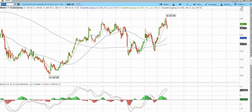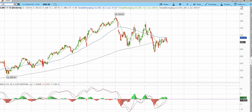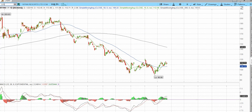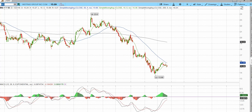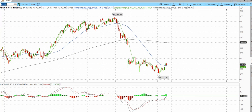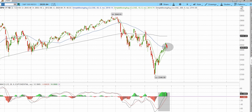REGN was a big leader, and after hitting a 52-week high, it just pukes itself. And that was showing some relative strength. Do we look at ISRG? Yes, I don't see too much setting up there. What about the casinos? Grinding to nowhere, really. So I don't see a whole lot setting up there. XRAY, ALGN, bull flag above the 50 SMA, and that's a decent setup. So let's get back to the rest of the market and see what's going on here.